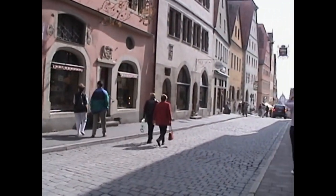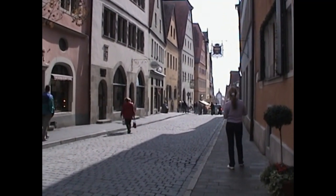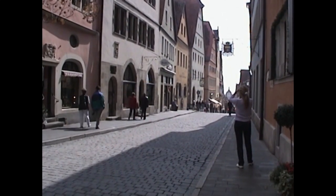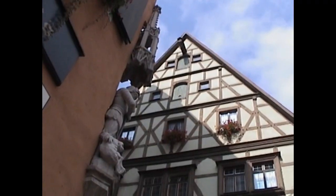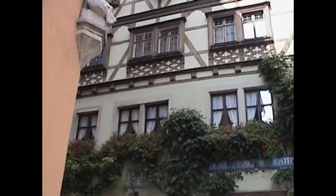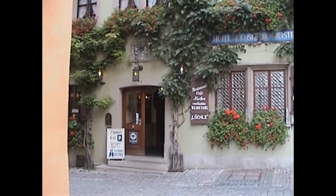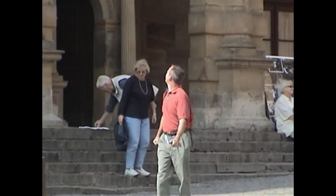Quite an amazing place. But perhaps fascinating is a better adjective. Noticed one house with the year 1500 and something on it. There's John in front of the town hall.